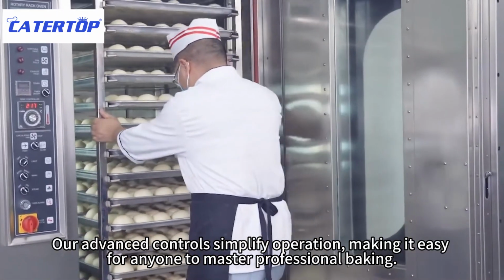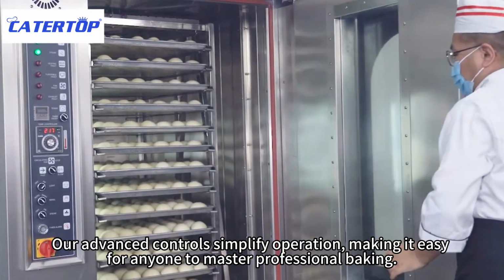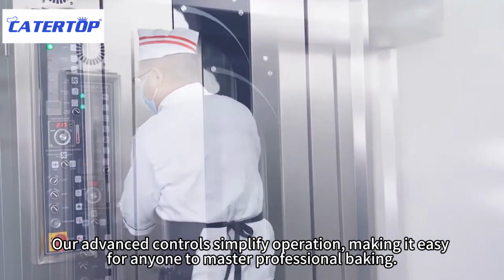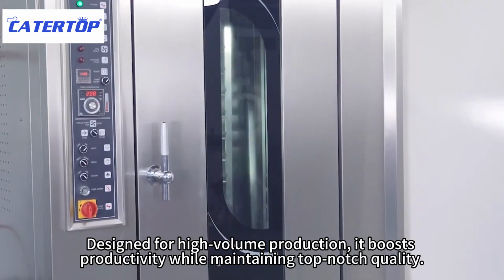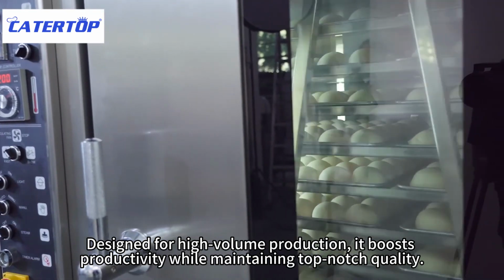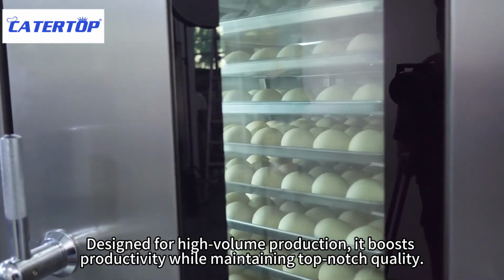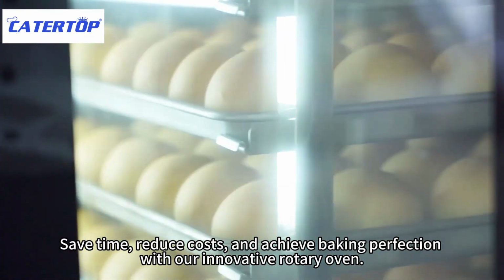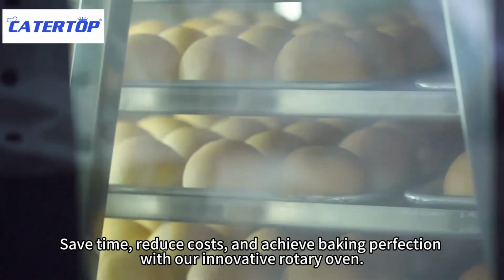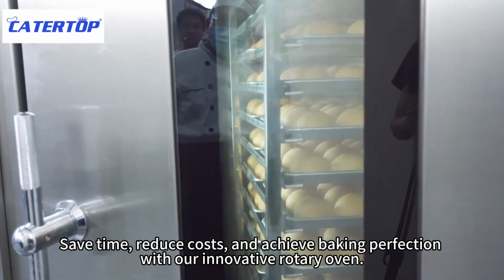Our advanced controls simplify operation, making it easy for anyone to master professional baking. Designed for high-volume production, it boosts productivity while maintaining top-notch quality. Save time, reduce costs, and achieve baking perfection with our innovative rotary oven.